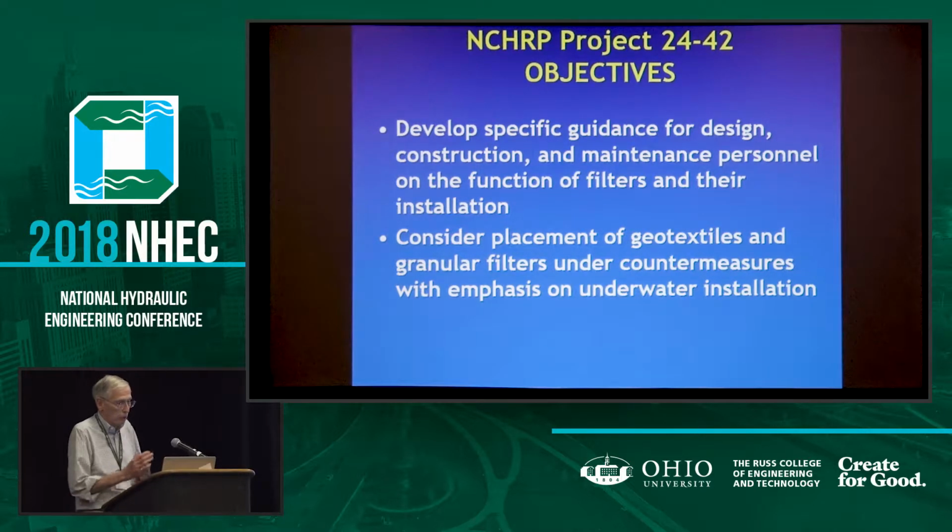NCHRP 2422 started about 3 years ago. Wanted to develop specific guidance for design, construction, and maintenance personnel on the function of filters. Notice that it's an installation project, but people are making this erroneous decision of, hey, you know, it's going to be under the rock anyway, no one can see it, let's just forget it. There's a definite need for education in both designers, the maintenance folks, and the construction folks to really realize the importance of the filter in the overall countermeasure system.